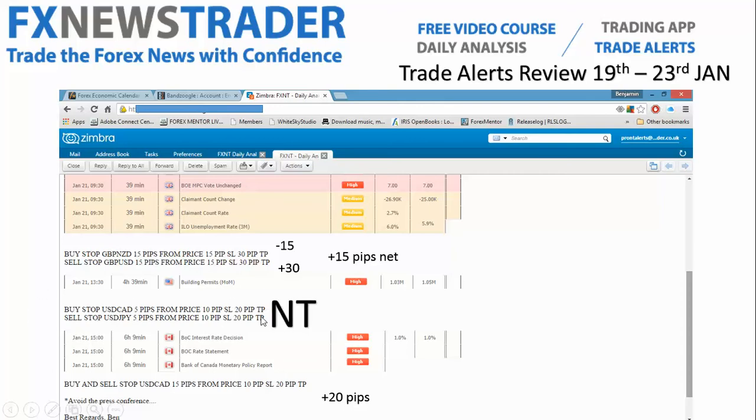We didn't really get a trigger for those though, but then moving down onto the Bank of Canada interest rate decision, as we know, we had some surprise rate cuts that sent price downwards, triggering our sell stop and taking 20 pips within seconds. So the net profit for that day was 35 pips.